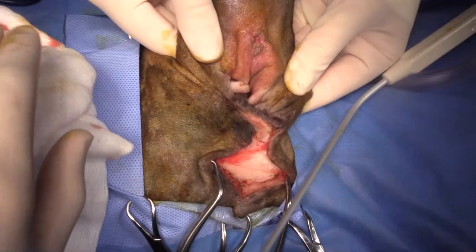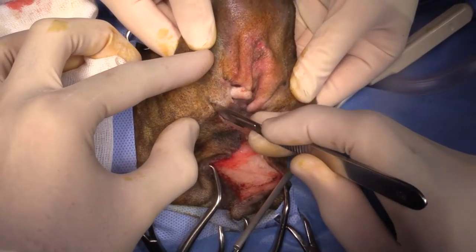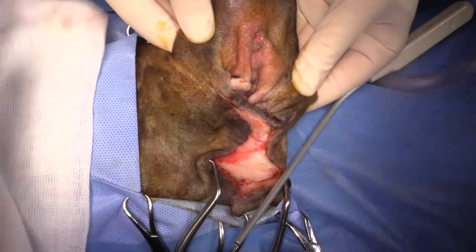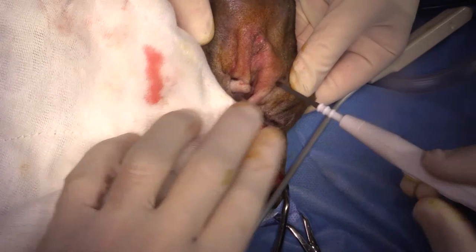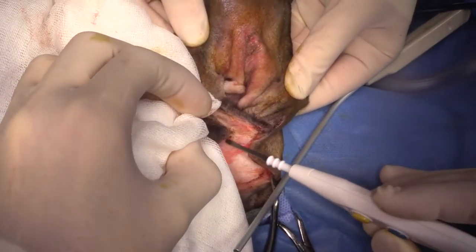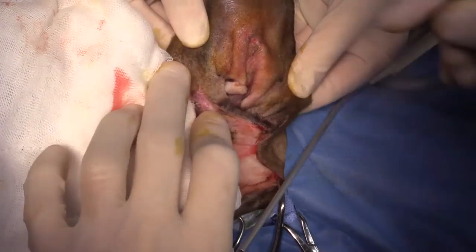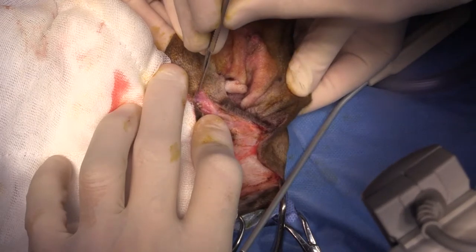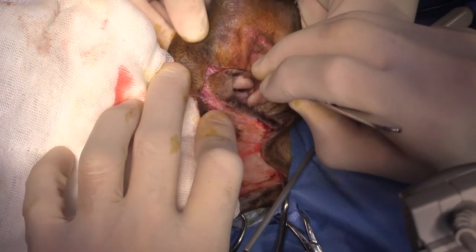I'm not sure if this is going to recover or not. Given the severity of the bulla disease, I would not be surprised if this dog never recovered facial nerve function, which is not a big deal, as long as it's not a brachycephalic dog. Shouldn't have an issue with exposure keratitis. So just coming around the outside here.